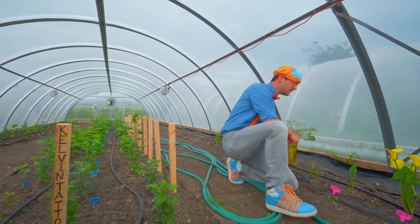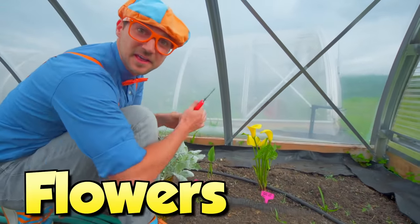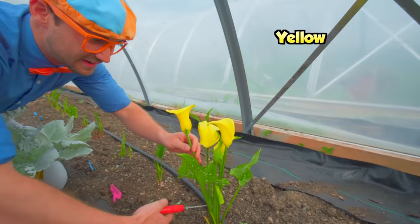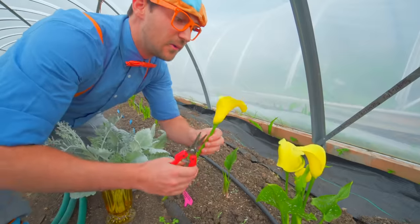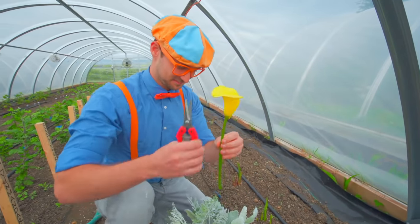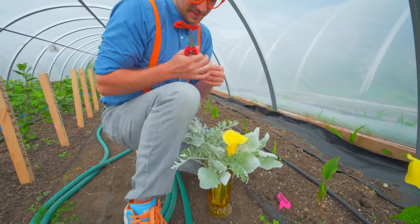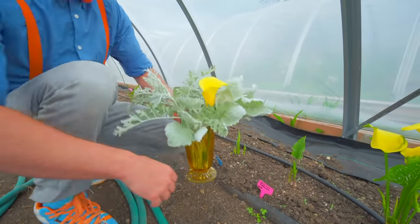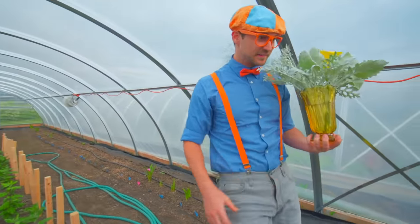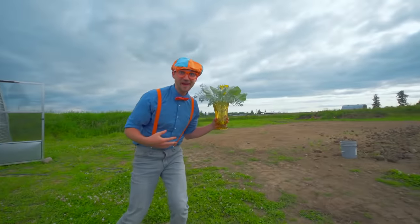Ooh, look at these colorful flowers. Yeah, they're the color yellow. These will look beautiful in the bouquet. All right. Whoa, so interesting looking. Okay, let's put that right there. All right, one will do. All righty, let's find some more flowers. Come on.